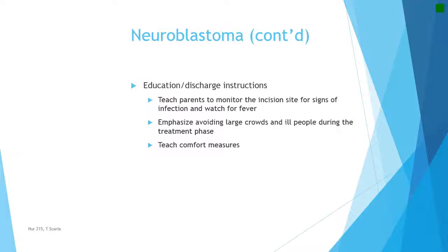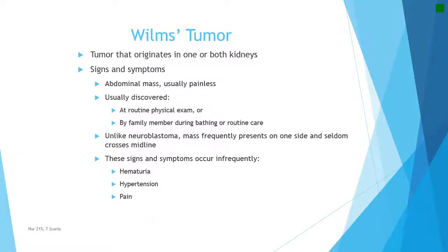Teach parents to monitor the incision sites for signs of infection and watch for fever. Emphasize avoiding large crowds and ill people during the treatment phase, and teach comfort measures. Wilms tumor, otherwise known as nephroblastoma, these are the tumors that originate in one or both kidneys. The signs and symptoms are abdominal mass, usually painless, usually discovered at a routine physical exam or by family member during bathing or routine care.